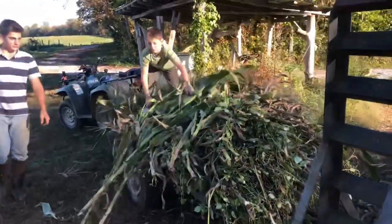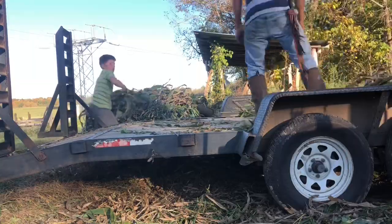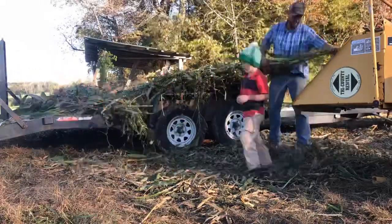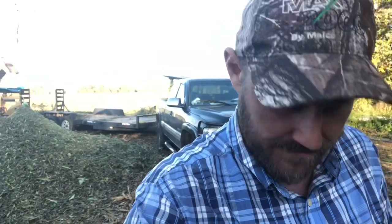Good work, boys. Keep it a rolling. Well, the shadows are starting to lengthen a little bit here. The boys are still out wide open trying to get that corn in. We're still just grinding and packing away here.